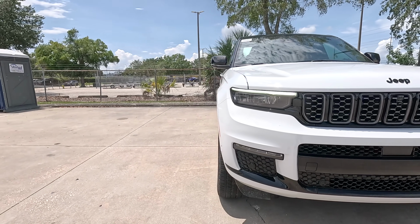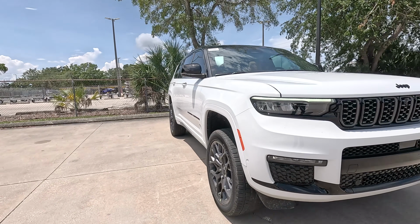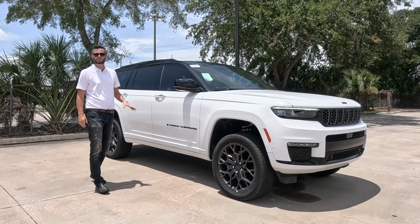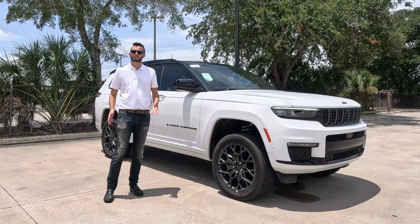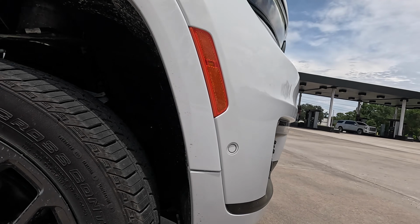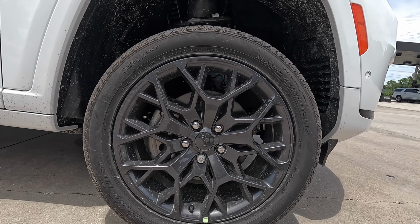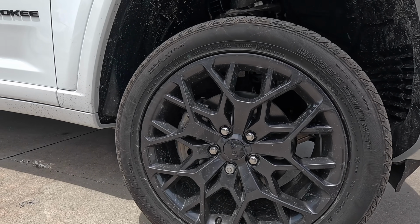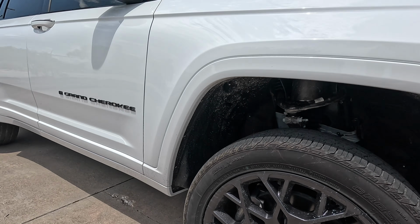Taking me to the first reason why you may want to consider this is because now you don't have to go into the Wagoneer. This slots right in between the Grand Cherokee and that variant, and it's not going to be as long. You're getting third row capabilities. Standard is a 20 by 8.5 fully painted aluminum wheel. We have the upgraded 21-inch by 9-inch black painted alloy wheels.